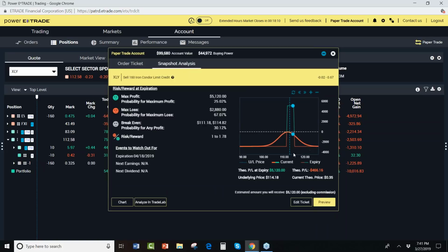Here we go. So with an iron condor trade, ladies and gentlemen, you have 2 break-evens. You have a break-even to the downside in case XLY goes down, and you have a break-even to the upside in case XLY goes up. So this trade right here on XLY that I have on is looking pretty darn good right now. We're risking $2,900 to potentially make $5,000. That is a great risk to reward ratio. Look at this down here, 1 to 0.78.